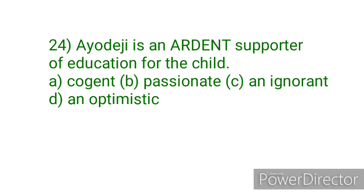Let's look at option A. Cogent means to be convincing, to be able to convince somebody. Passionate means to be enthusiastic or to have strong feeling for something. Ignorant means not to know much. D, optimistic means to be hopeful. So the correct answer is passionate, option B. So you can actually say Ayodeji is a passionate supporter of education for the child. So ardent and passionate mean to be enthusiastic and also to have strong feeling for something.